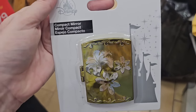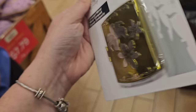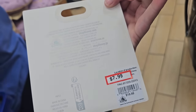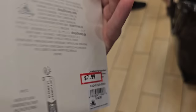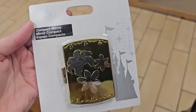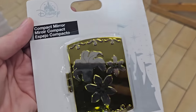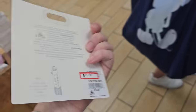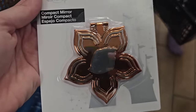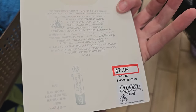Oh my goodness. So if Michelle is watching, Michelle Scully, I know she had bought a few of these at full price at $19.99, but you know what? It sometimes is like that. Sometimes you get warehouse jaded. You just don't know what exactly you're going to be able to get at the outlets, but this is only $7.99. The other one that came in this week is Moana. It's such a cute little compact mirror.